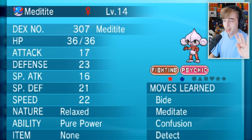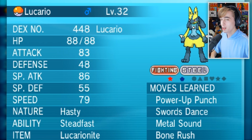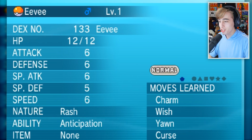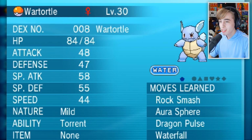Oh, my God. Meditite. Bro. This man, I was talking about earlier about how he probably took all of his good mons and threw them onto a different copy, but no! This man literally just gave me, like, 10 shinies. Yo, bet. That's incredible.